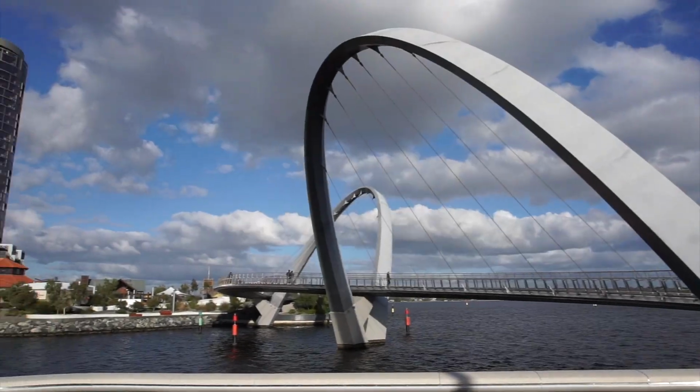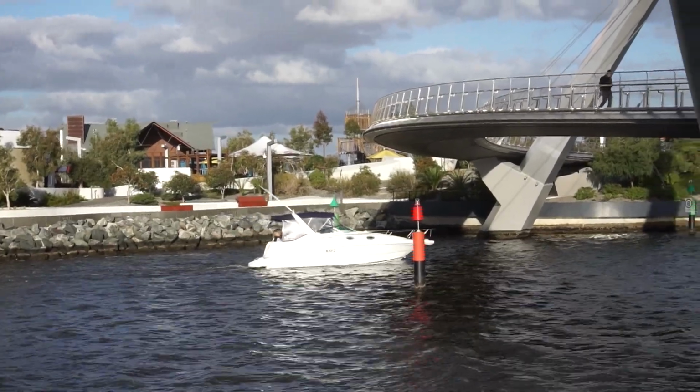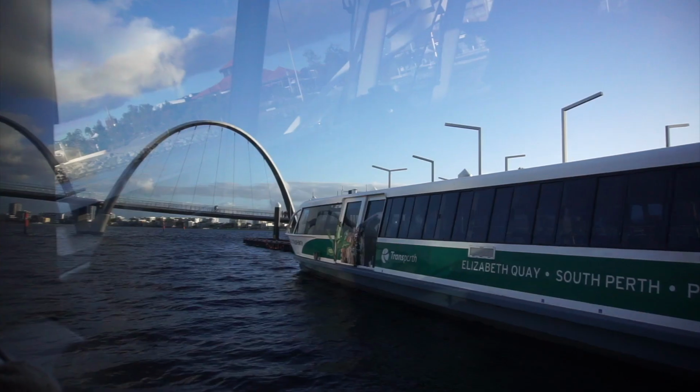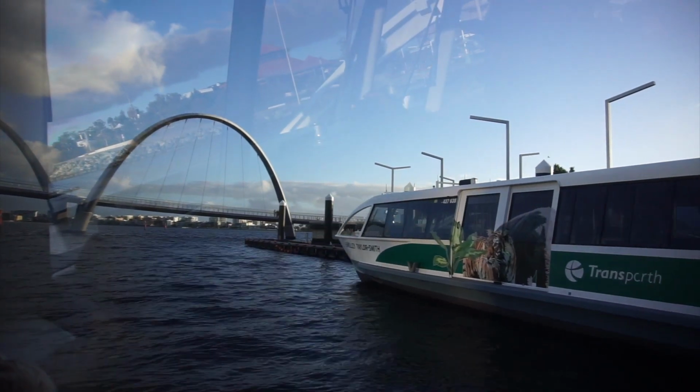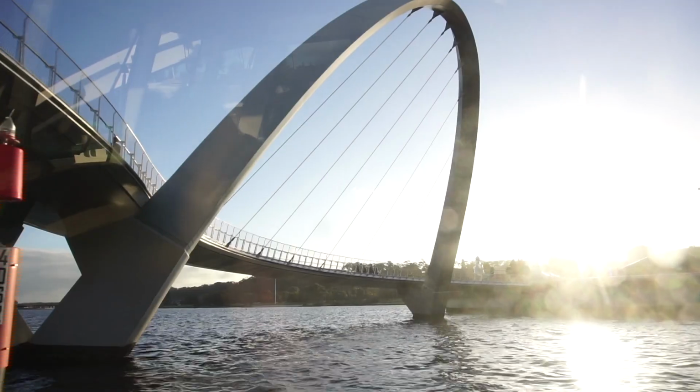So we've now come back to Elizabeth Quay just to get the boat across the water to the other side. Apparently it's got some amazing views, so yeah, I'm really looking forward to it. I always love getting on the water in cities like this. I think it's a great way to see the city from a different angle.